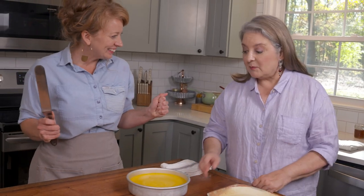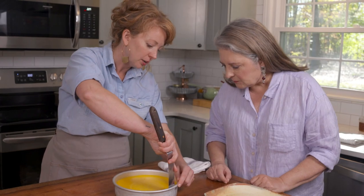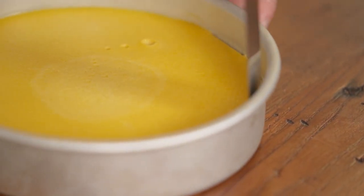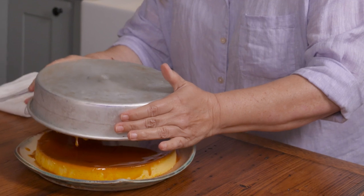Are you excited? I'm so excited. It's the big reveal. I've done this so many times and I always get excited. It's crazy. You're just gonna press whatever tool you're using against the side of the pan. Okay. You're just releasing the sides of the custard from the pan.